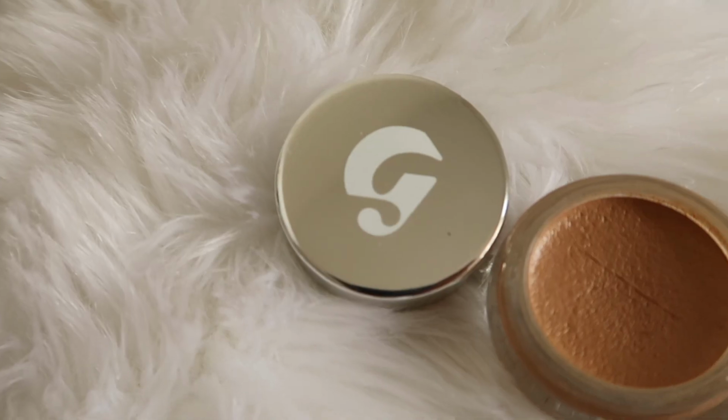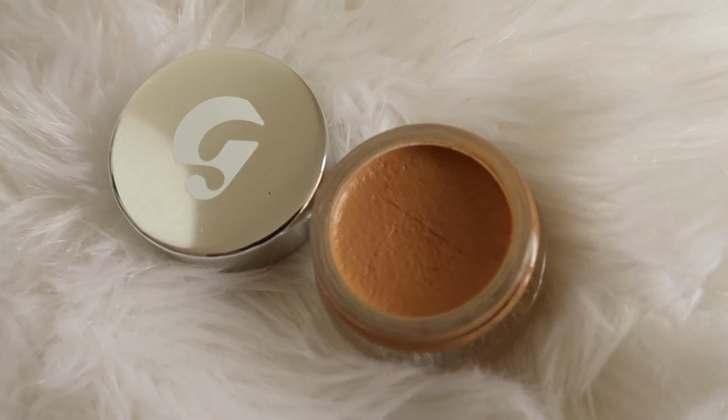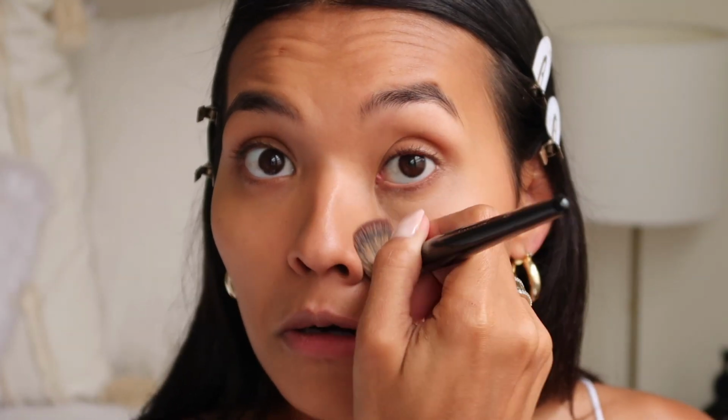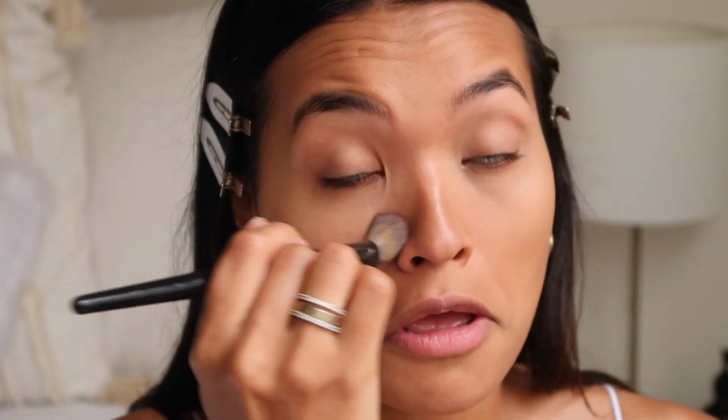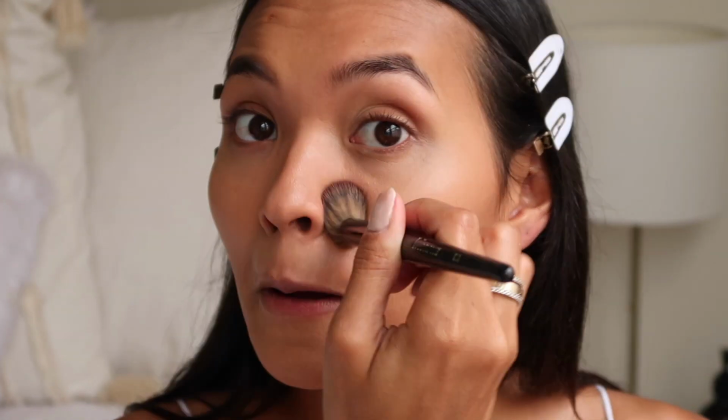Now that I've applied my skin tint, another really great product that I love is the Stretch Concealer. This is in the shade G6, and I will apply this. Look how fast I can literally erase my darkness underneath my eyes. You can apply this even with your fingers, you guys. Honestly, this blends really well with fingers, so if you're someone that doesn't want to use a brush, you can just apply this. I get around my nose.